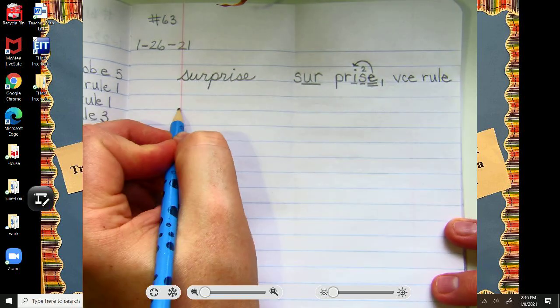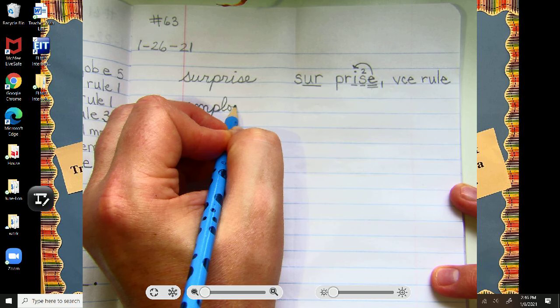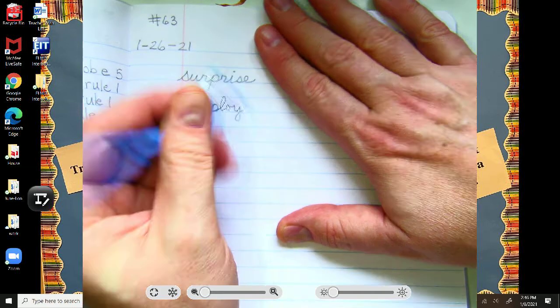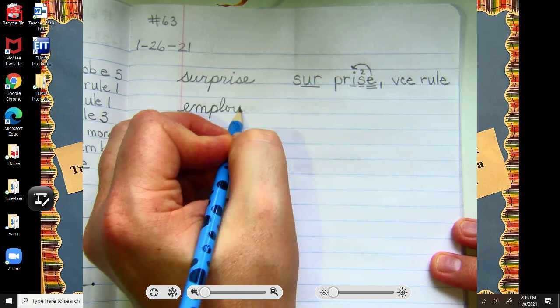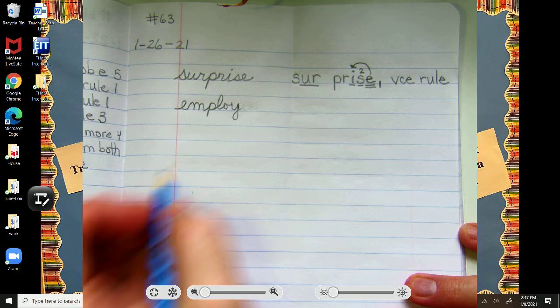Our next word, comfortably close to the red margin, is the word employ. Oops, I wrote employee. It's not employee, it's just employ. Sorry about that, everyone. Perhaps I should employ you to help me keep track of the correct words. Employ. Pause for a moment. Analyze the word employ. All right, let's check how you did on that analysis. How many syllables in employ? Right, 2.